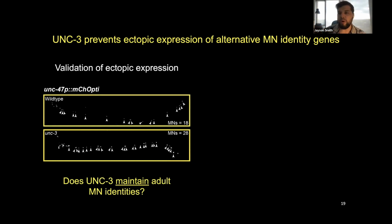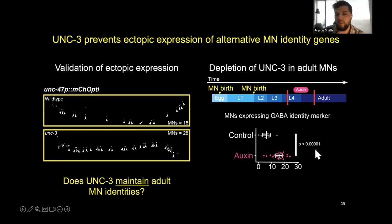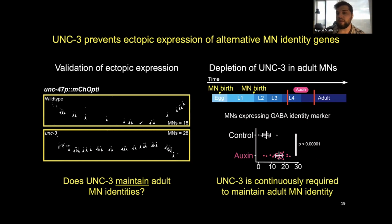My central question is about mechanisms that are active in adult motor neurons to maintain their identity and function. So I next wanted to investigate, is this role that UNC3 has in repressing alternative identities just a developmental role, or is it maintained throughout adult life? To do this, I adopted a conditional depletion strategy that allowed me to skip the two waves of motor neuron birth that happen early in development, wait until motor neurons have achieved their identities as cholinergic, and then deplete UNC3, and look later in the adult to see if we see similar effects as we saw with the UNC3 null mutant. In fact, we do. What this argues is that this role for UNC3 in repressing alternative motor neuron identities is not just developmental, but UNC3 is in fact continuously required to maintain adult motor neuron identity.